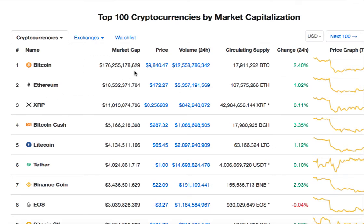But look how far and away it is ahead of even Ethereum here, which I think fundamentally is where the future is, Ethereum, and the banks are behind Ripple. But this is still the people's coin, and the market capitalization you see here is just running away with it on the crypto league table.